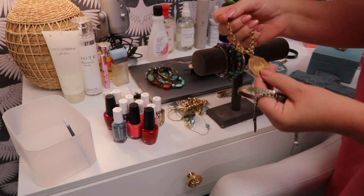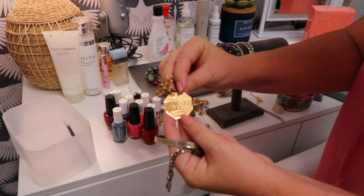And this bracelet was given to my mother by my father before I was even born.